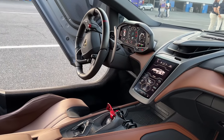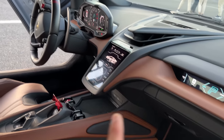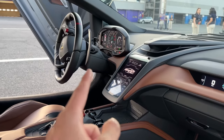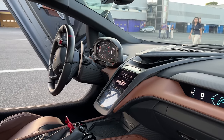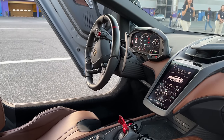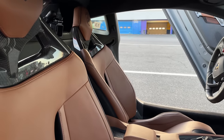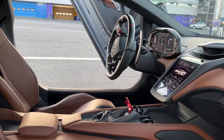The inside of the all-new Revuelto with the cockpit comes with this main display, the driver's display, and also the co-driver's display. You can share content from the main display to both displays. So cool. We have the start-stop button over here, the new steering wheel, as you can see, and also a few more buttons, also the reverse button. The inside is super special, very spacious, a lot of leg room and head room.